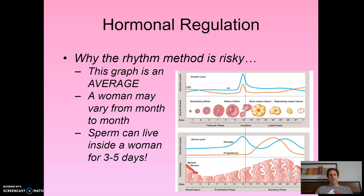There is a more careful way to do it where you get a highly sophisticated thermometer. You measure the female's body temperature every morning, like before she even moves, she has to measure her temperature. There's ways to track really carefully when ovulation is happening, but it's not something that's particularly safe in a casual way. It's something that effort should be put into if that's the main method to avoid pregnancy.